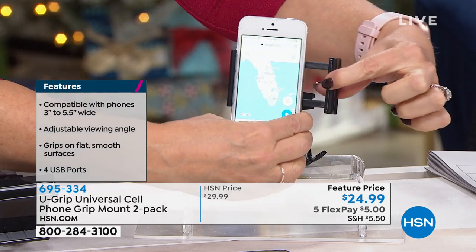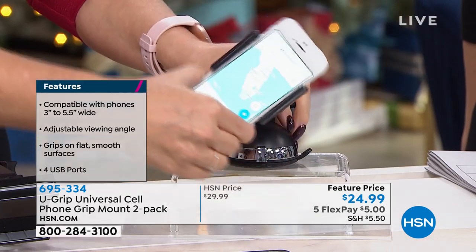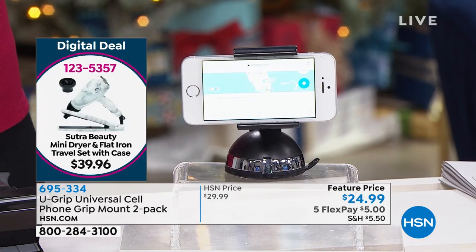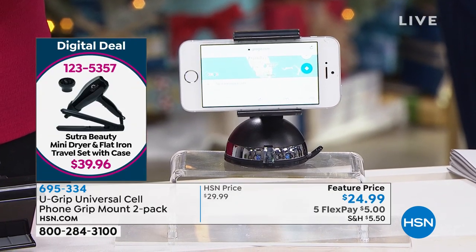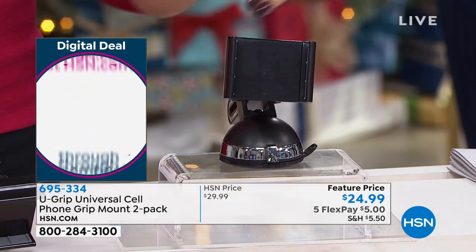And this is spring loaded. So this is going to fit those giant phones up to 5.5 inches and fit them all so easily and securely. So now when you're using GPS or doing your voice activation features on your phone, you have a secure, safe way to hold it instead of it flying off the dashboard.